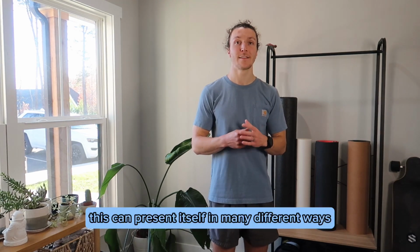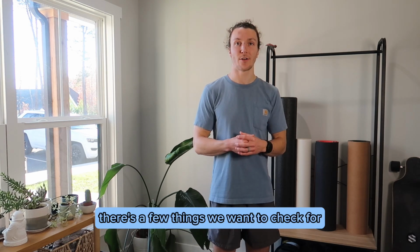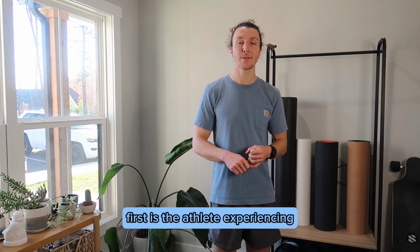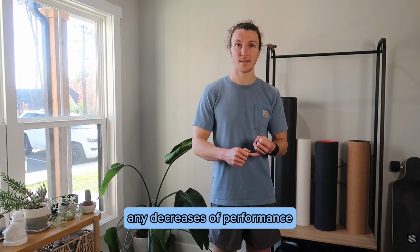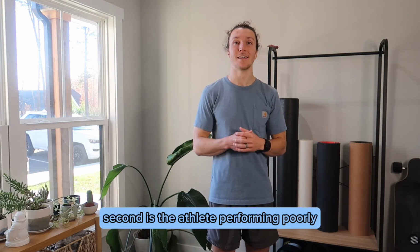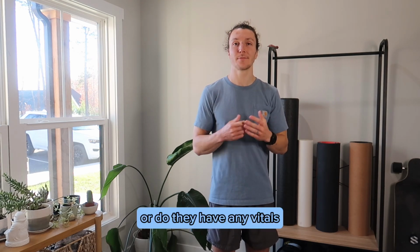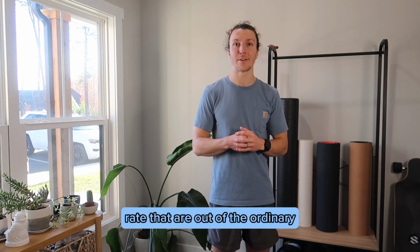Anaerobic overtraining often occurs when the volume or intensity of training exceeds the athlete's ability to recover. This can present itself in many different ways. There's a few things we want to check for. First, is the athlete experiencing any decreases in performance, constant fatigue, an increased rate of perceived exertion, or any trouble sleeping? Second, is the athlete performing poorly on any routine exercise tests, or do they have any vitals, such as heart rate, that are out of the ordinary?